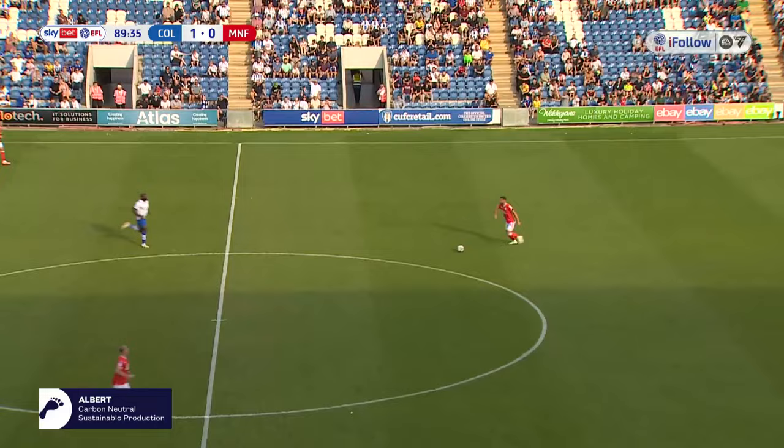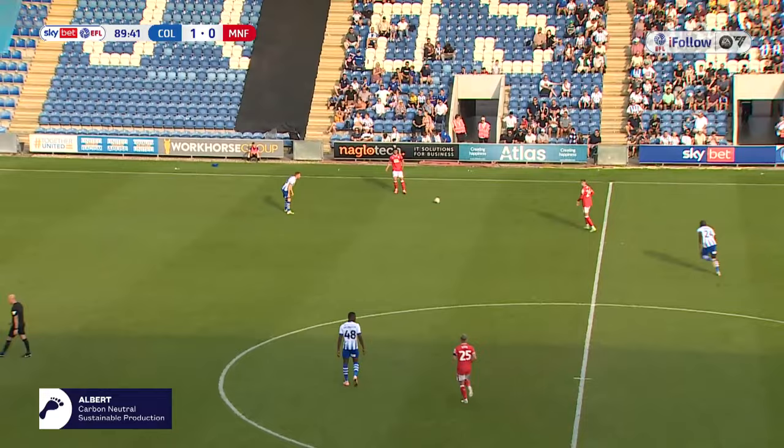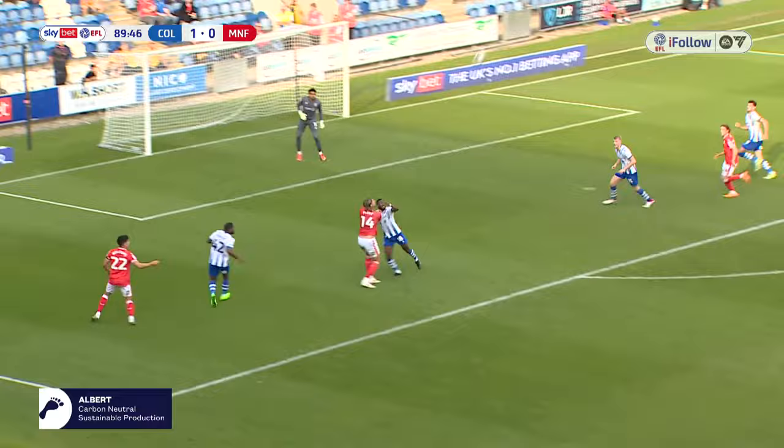Callum Johnson on the right touchline. 20 seconds plus stoppage time to go. Brunt lifts it forward. It's towards Flint. Now Flint heads it down. It'll come for a chance.